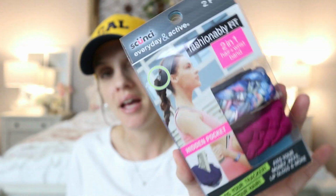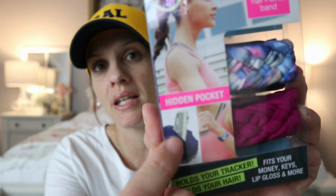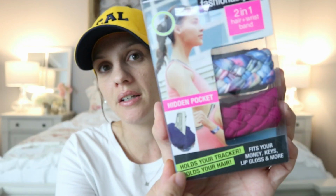All right, up next is going to be this hair and wrist band. I recently hauled this for you guys. I love this idea for a college girl because it is multi-purpose. You can actually slip money into here, and they can wear it around their wrists, and they can put it in their hair. I think if a dollar bill can fit in here, a key can fit in here. So this is a great option for them.